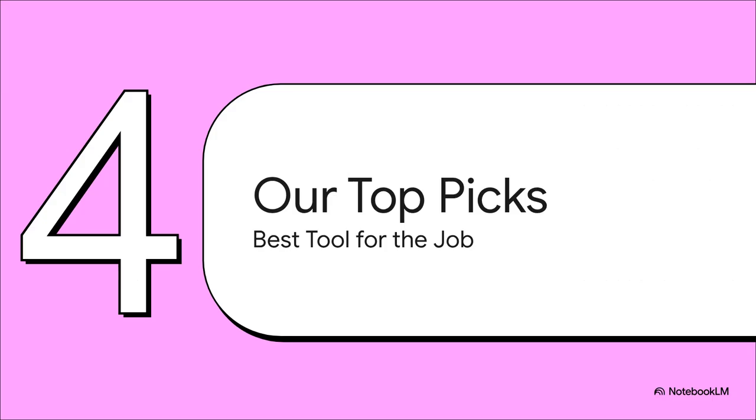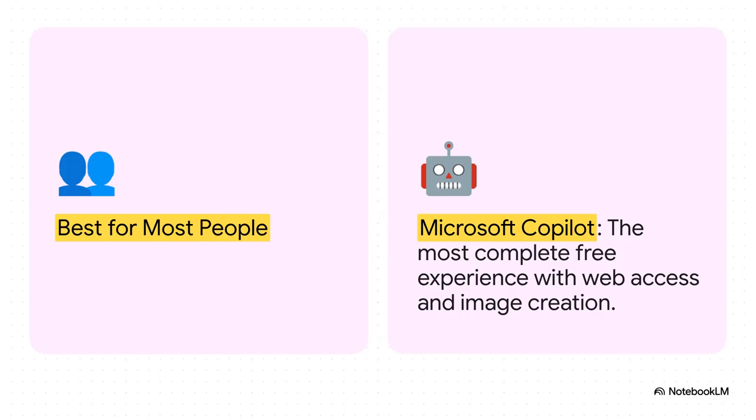All right, let's get to the final recommendations. Based on all that real user feedback, we've picked the best tool for specific jobs. So which one should you actually be using? For most people, most of the time, Microsoft Copilot is the way to go. Hands down. It's got the best mix of features, it can search the web, it can create amazing images using DALL-E 3, and it's pretty generous with its limits. It really is the most complete free package you can get right now.